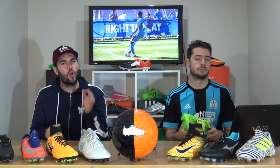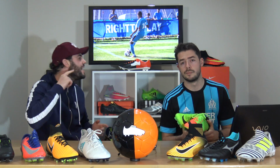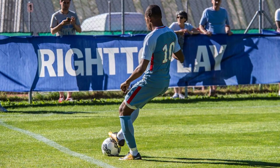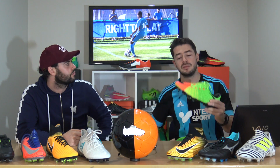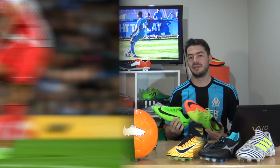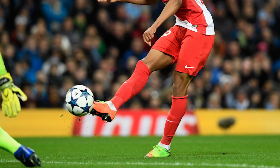Next up, we've got a player who looks like he's staying at his current club at Monaco. We've got Kylian Mbappe. A lot of people thought he was going to be moving, but he has made a massive move on his feet. What's he wearing? So he's wearing the Vapor 11s. He's been a big Hypervenom Phantom 3 low wearer in the 16-17 season, but for the 17-18 season, he switched codes to the Mercurial with the Vapor 11.